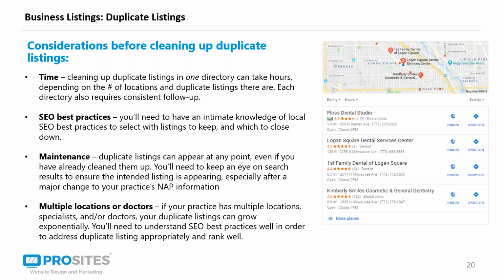Duplicate listings can actually appear at any point. The bulk of them can be taken care of at the beginning of an SEO campaign, but it is likely that they can appear after the fact if a doctor joins your practice or if you move locations, or any of those scenarios that I mentioned before. You'll likely have issues with duplicate listings again. And if you have multiple locations and multiple doctors, then your duplicate listings can grow exponentially, and it can be a very tangled web.